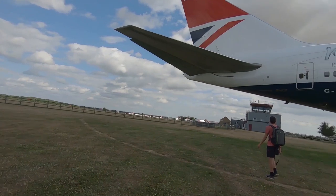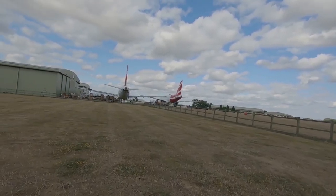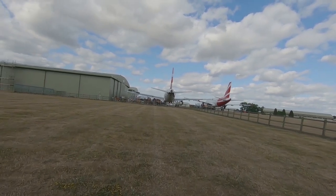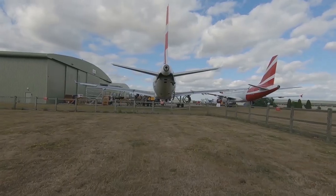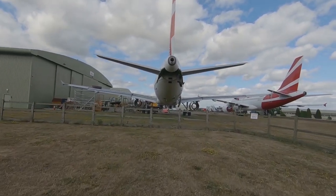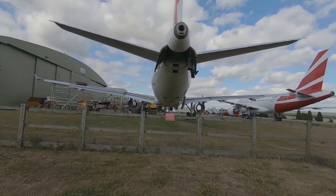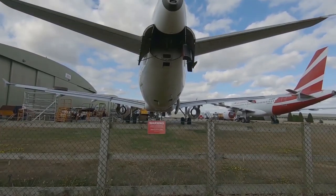Wouldn't you love to just have like a 747 tower in your garden? Let's look at these 320s, or 319s, aren't they? So this, ladies and gentlemen, is where aircraft go to retire and slowly but surely die.